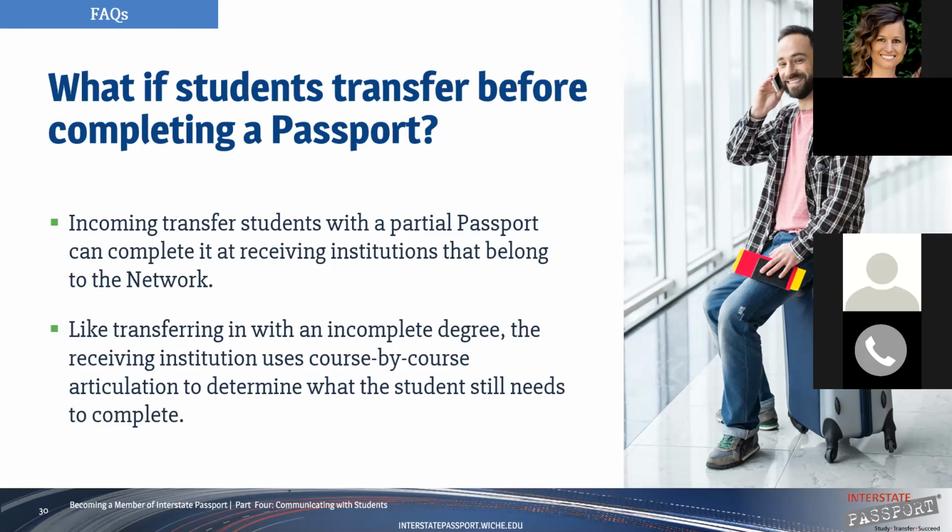And the good news about the Passport is that you can still take what you have earned from one place and add that into the Passport of another receiving institution. And at that point, your registrar or whoever is in charge of articulation will go course by course to determine how far along a student is in the Passport.